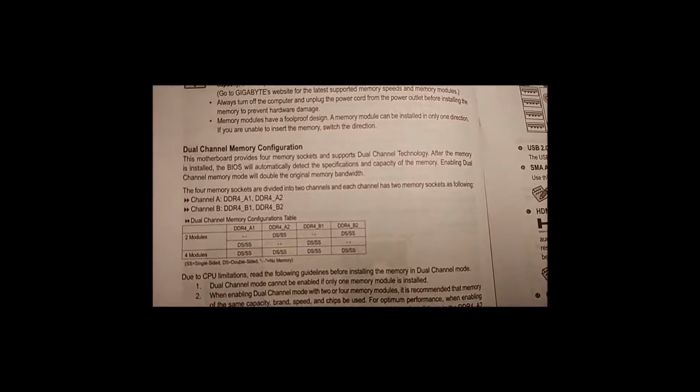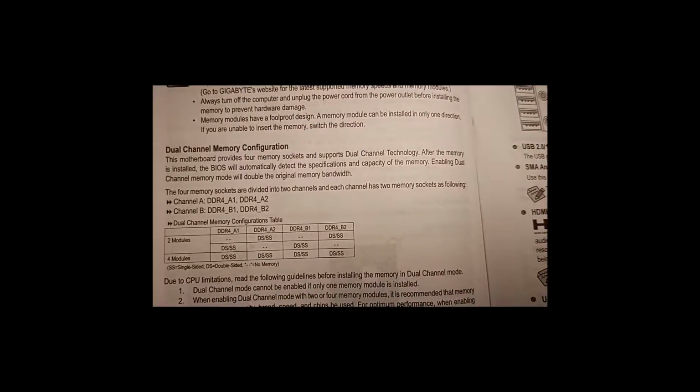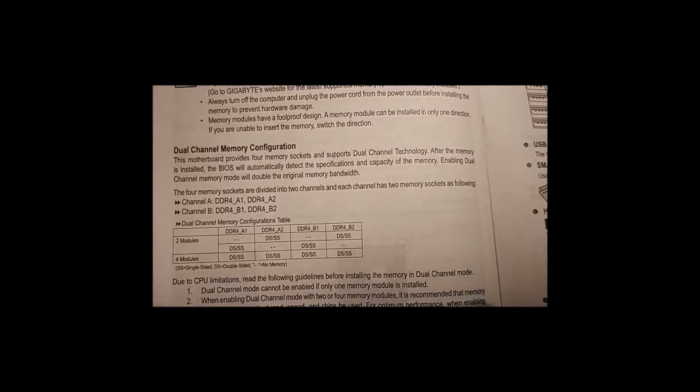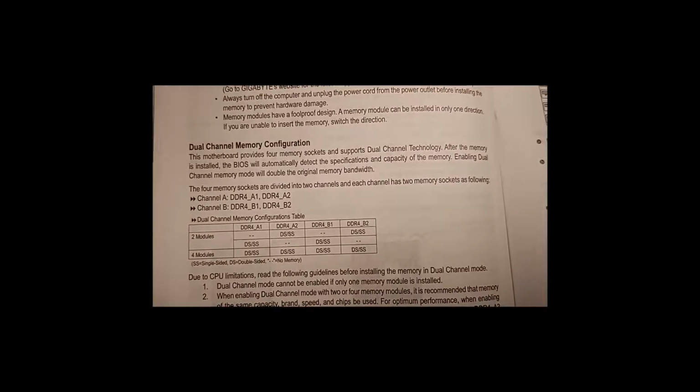Okay, let's install some RAM. For your specific motherboard, you definitely want to check your documentation to find out which slots you should install your two modules. Unlike the past where you were allowed to install one lonely module, now you install them in pairs. This is done for performance reasons. So we can either do 2 modules or 4 modules.